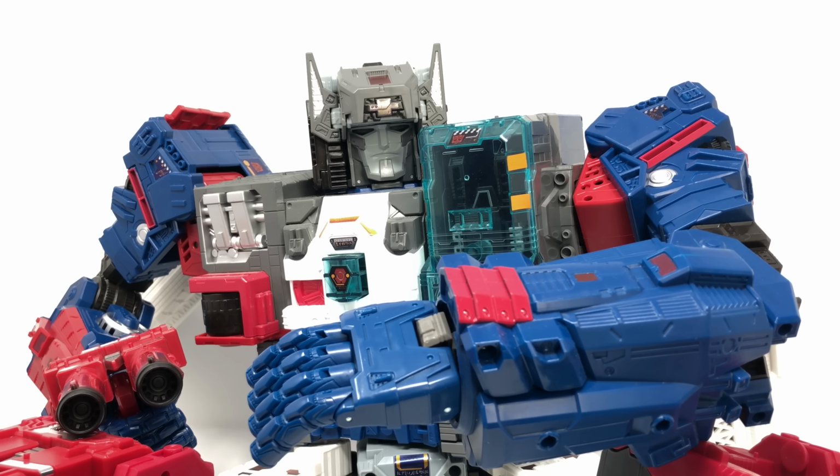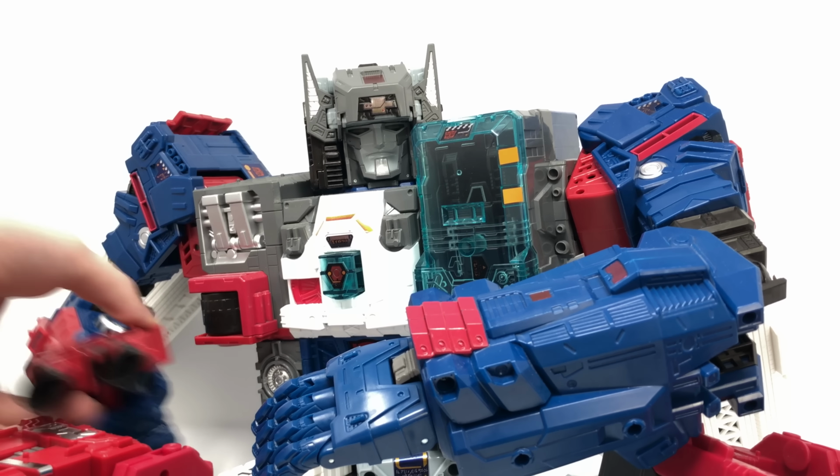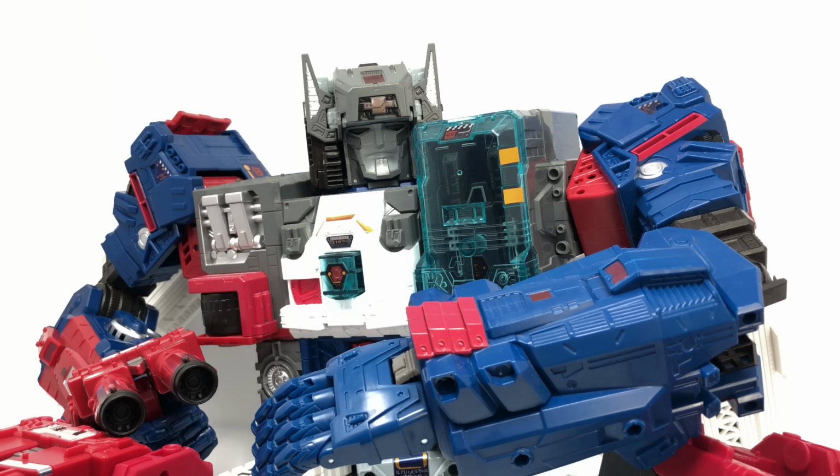Another reason why I don't necessarily like this figure too much is because I'm not entirely sure whether this is due to it reusing previous pieces from Metroplex, but the arms on mine are incredibly loose and floppy. They literally do not hold up whatsoever. The ratchet joints are gone in both of the arms, which I have no idea as to why that is, as that is how they were when I first opened this figure out of the packaging.